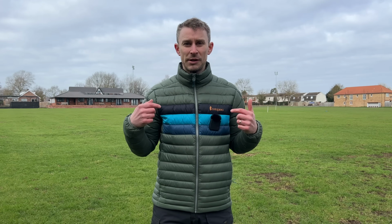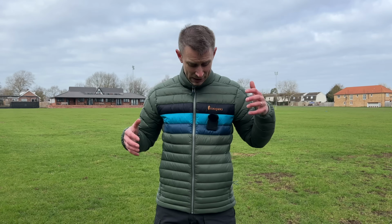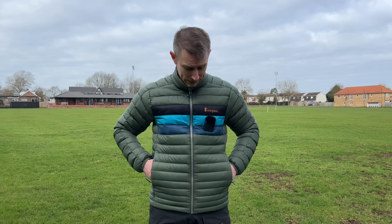Next up is my Cotopaxi Fuego jacket. Basically this is a better version of the RAB Cirrus jacket. It's got an 800 fill power down insulation in here, and it weighs just 374 grams. So this is a seriously light jacket that can generate quite a lot of warmth as well. It's got a dump pocket, a zipper pocket inside, usual zipper pockets on the outside too.